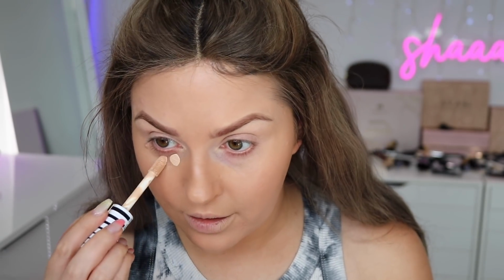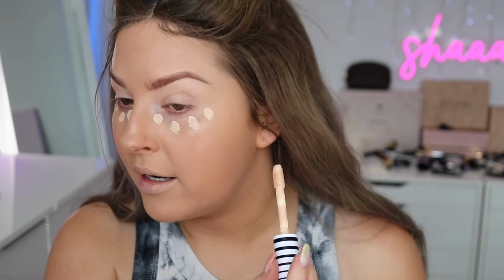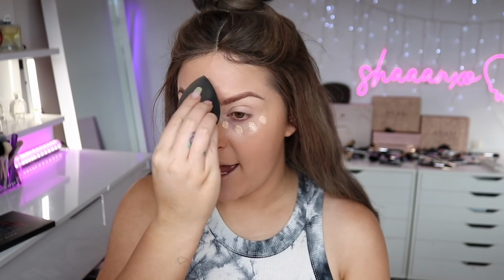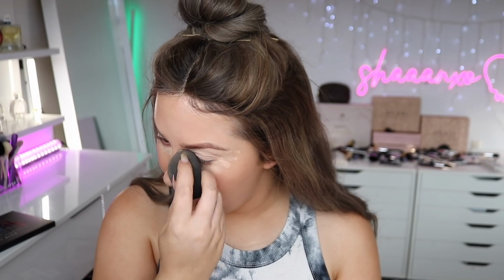Okay, now going back in with the concealer, I'm going to use a fair bit of this because I'm going to sculpt my face a little bit, just because it's quite dark, and remembering to try to blend it semi-quick, because this stuff sets itself. I'm doing the triangle vibe today, which I don't always do anymore, but once again, just to sculpt and lighten up my face.